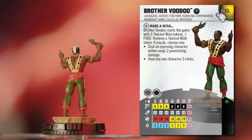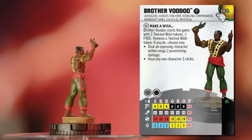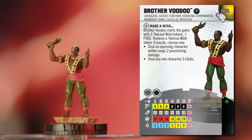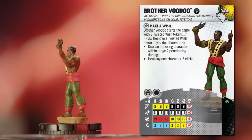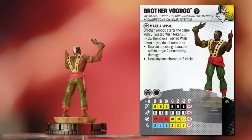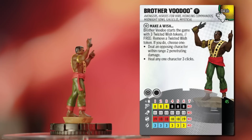Set number 43B. Oh, he's a super rare. Super rare prime, everyone. Make a wish. Brother Voodoo starts the game with 3 Twisted Wish tokens. Okay. Free. Remove a Twisted Wish token.